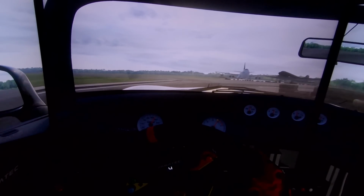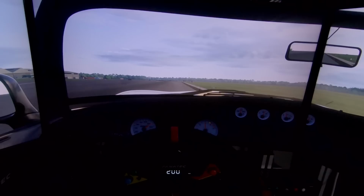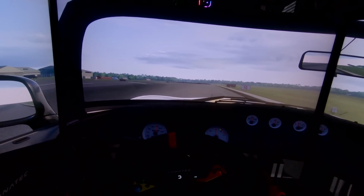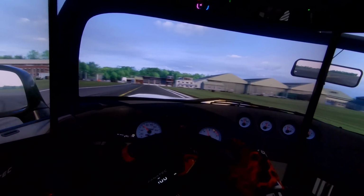Get it to fourth gear for the follow through. Keep it on the gas, can we? Yes, we can. Where's our entry point? We've missed it, we've missed it. No, we haven't. Oh, I thought we'd missed it there.